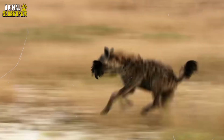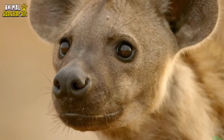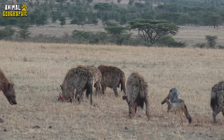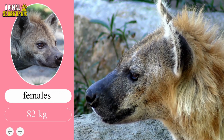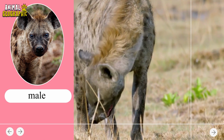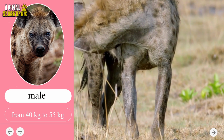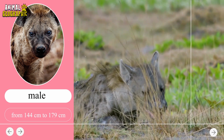In addition to its enormous speed that makes it skillfully capture its prey, especially its strong sense of smell and visual acuity, the spotted hyena has different sizes and weights than its birth period, as females weigh an estimated 82 kilograms, while their length is estimated to be 2 meters, while the sizes and lengths of male hyenas decrease, as their weight ranges from 40 kilograms to 55 kilograms, and their length ranges from 144 centimeters to 179 centimeters.